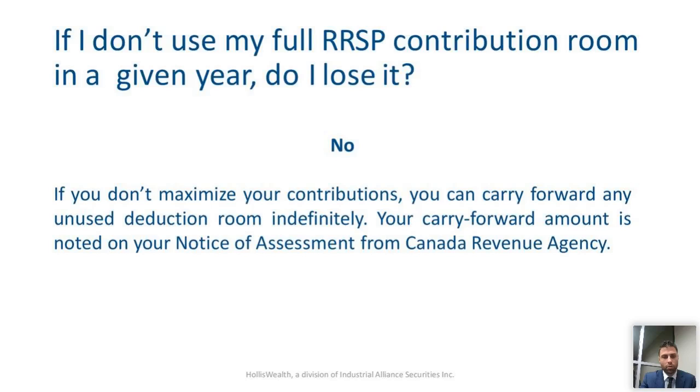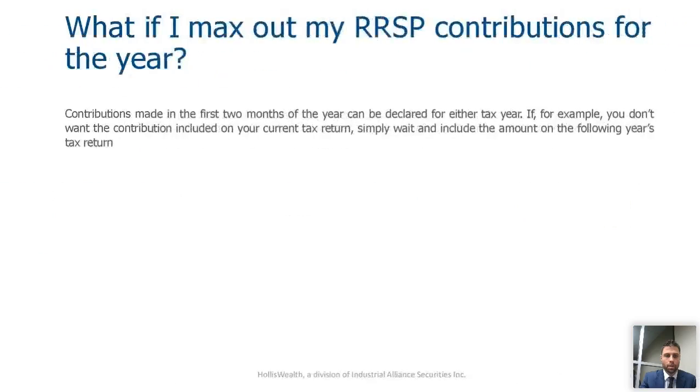So if you don't have the money now to put in your RRSPs, but you think maybe a couple of years down the road you'll be able to really save and take advantage of the tax breaks later on, maybe you even expect to be making more money and be in a higher tax bracket later, then maybe you want to accumulate your contribution room for a little bit. It'll just build up every year, so you don't lose it at all.